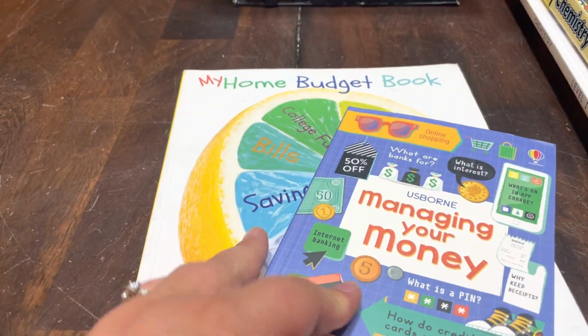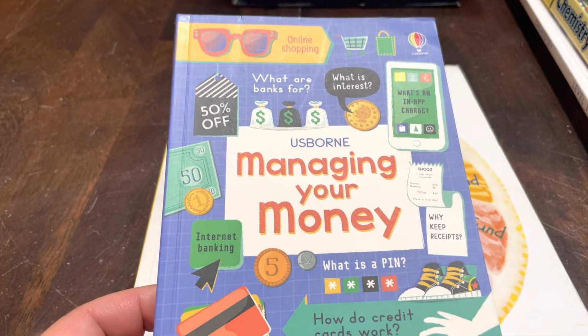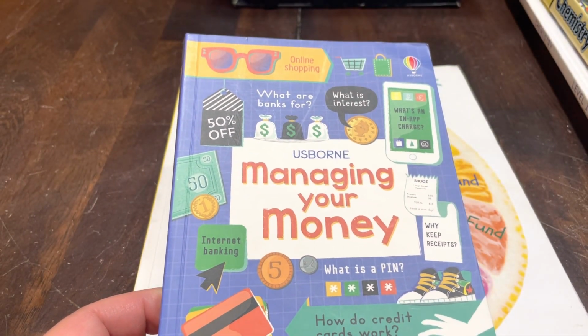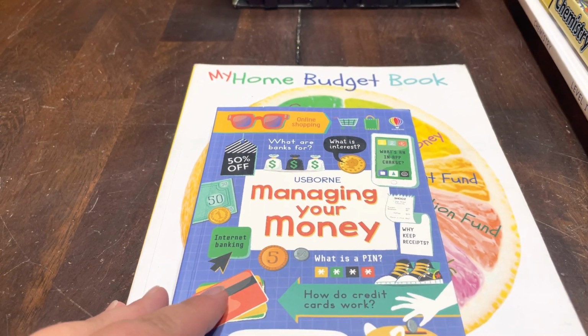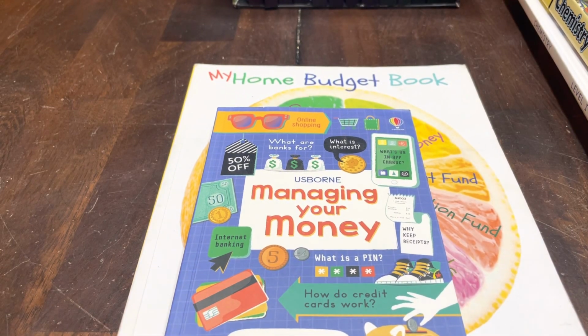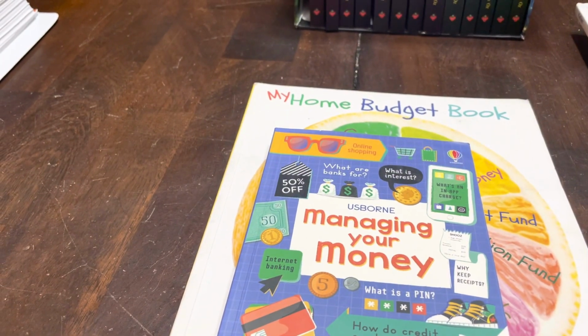And then for money management, believe it or not, this book was my favorite book we read. We actually read 4 different money management books. We did the online or DVD course with Rachel Cruz, so Dave Ramsey's daughter, and that was really fun too. But I honestly like this book even better, and it was only $6.